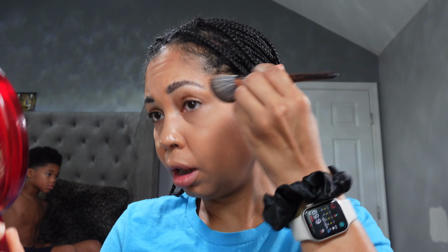I feel like this brush isn't picking anything up. Let's see what's going on with this bronzer and this brush. Taking the Sydney Grace. I don't know why I feel like I don't see anything. Is it me? Okay, maybe it's me. I'm gonna move on. I'm gonna switch bronzers. Let's go into this baby.